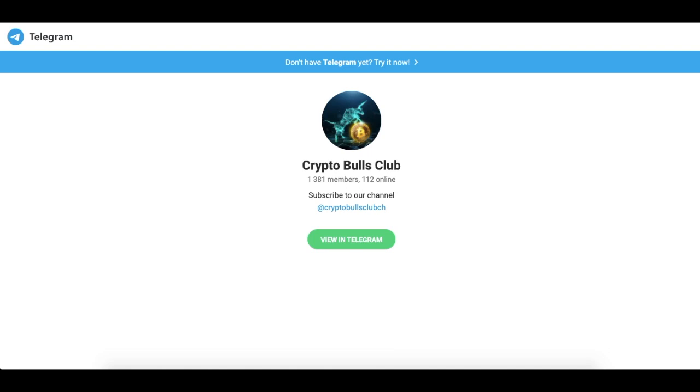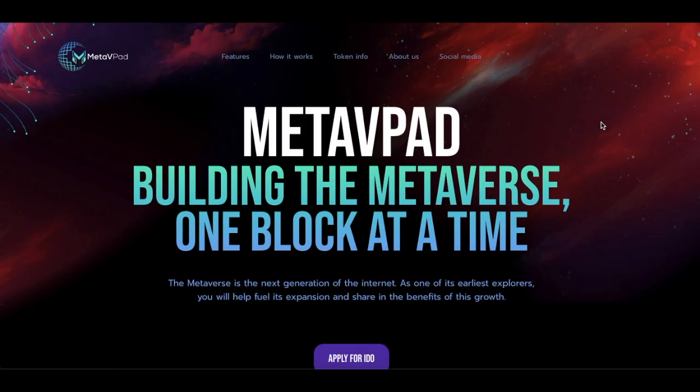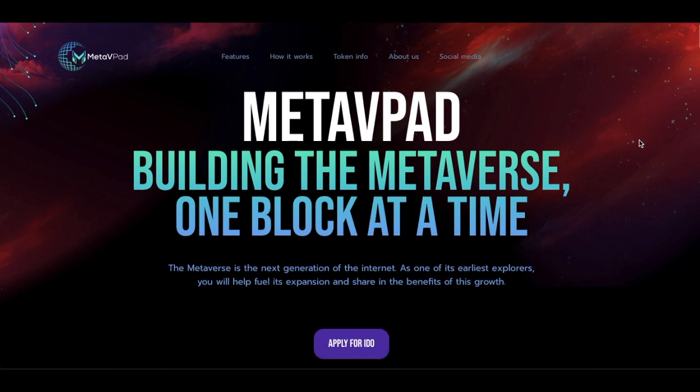So without further delay, let's jump on to the next 1000x IDO, that is MetaVPad. Now MetaVPad has been incubated by Bluezilla, and that is the reason why we are so excited about MetaVPad, and we believe that it can give investors returns in excess of 1000x.